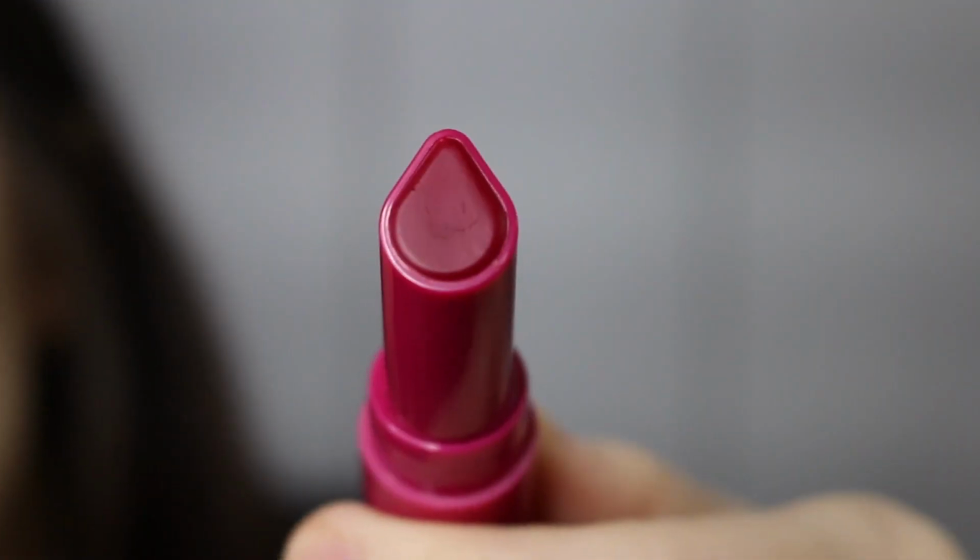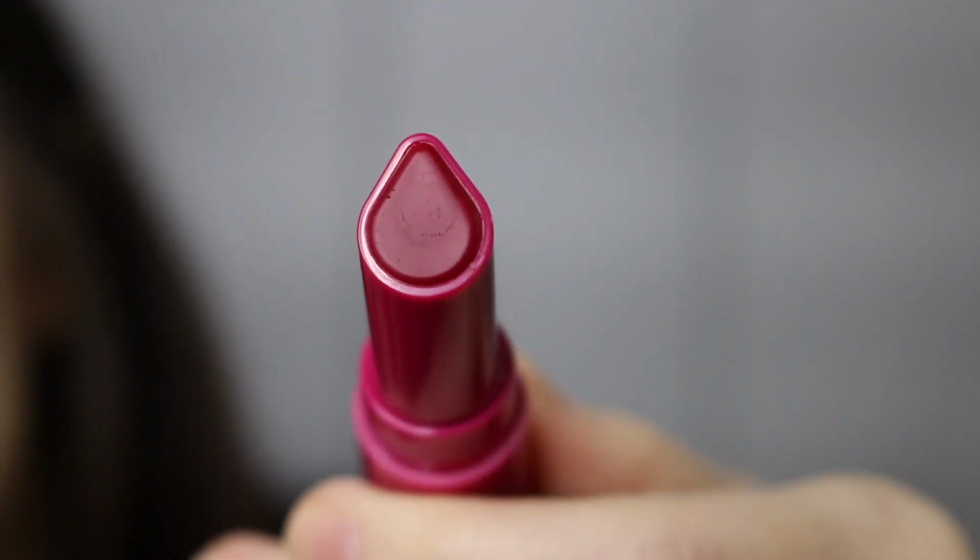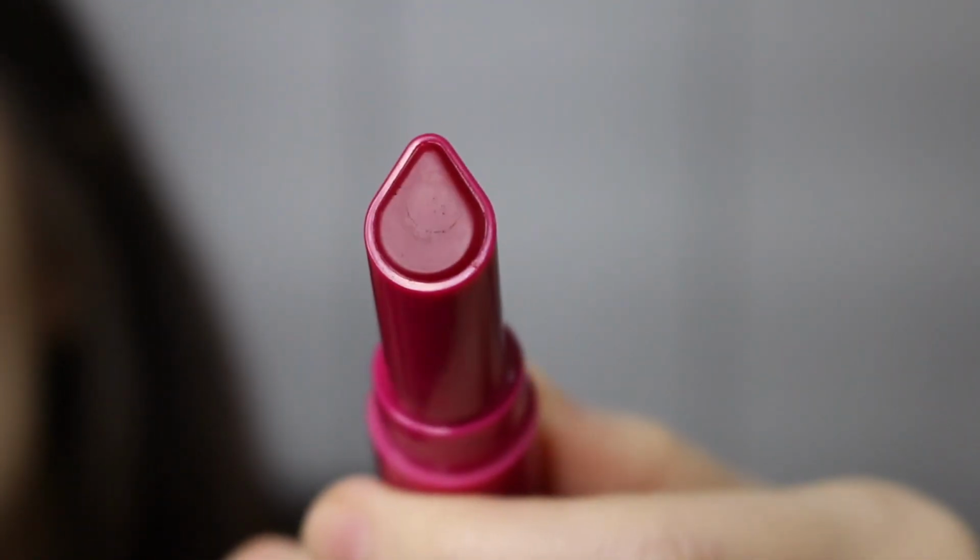And when you apply it, it just glides on your lips and the color just comes out so prettily and pigmented as a tint. It's just very gorgeous overall. It's in a water droplet shape, and I think that is genius because you have the sharp end, you have the fat side end. So anyway, we're gonna start off with the eyes first.